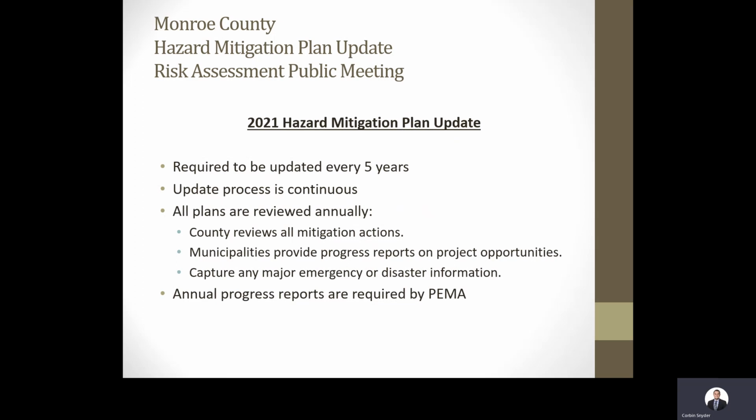All plans are reviewed annually. The county reviews all mitigation actions. Municipalities provide progress reports on projects and opportunities, and we capture any major emergency or disaster information, and then send a progress report down to the Pennsylvania Emergency Management Agency on an annual basis.